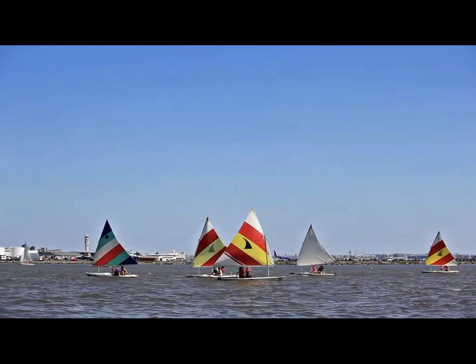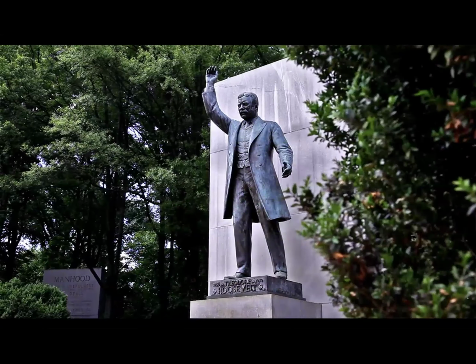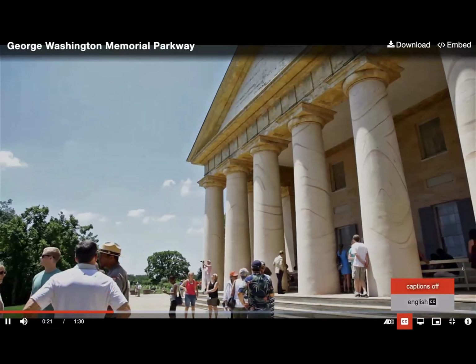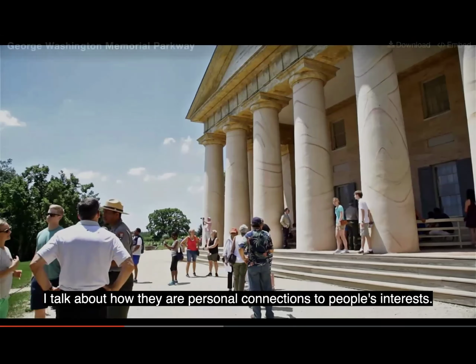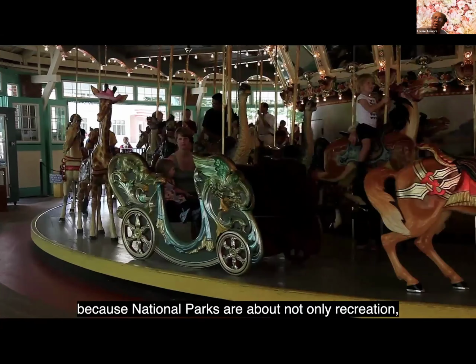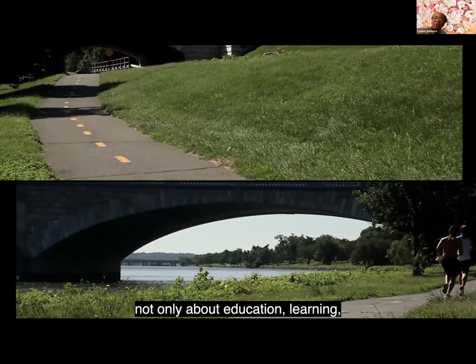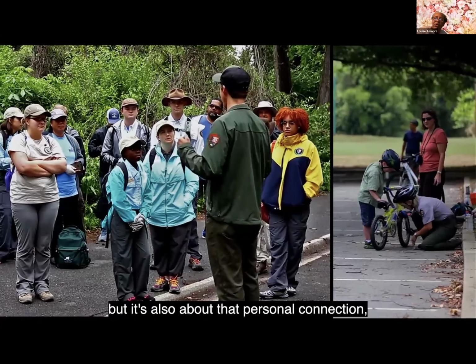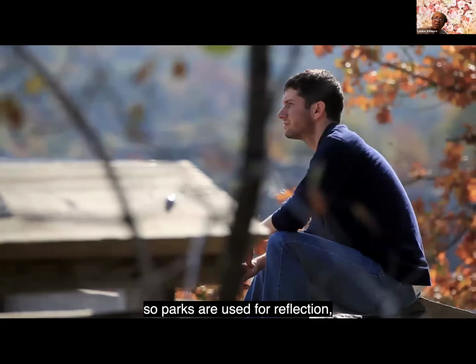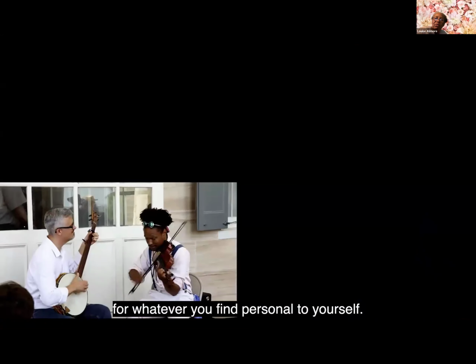I mean, there's so many things to do on that. When I talk about the national parks, I talk about how they are personal connections to people's interests. They are really a connection that someone has, because national parks are about not only recreation, not only education and learning, but also that personal connection. So parks are used for reflection, for solace, for whatever you find personal to yourself.